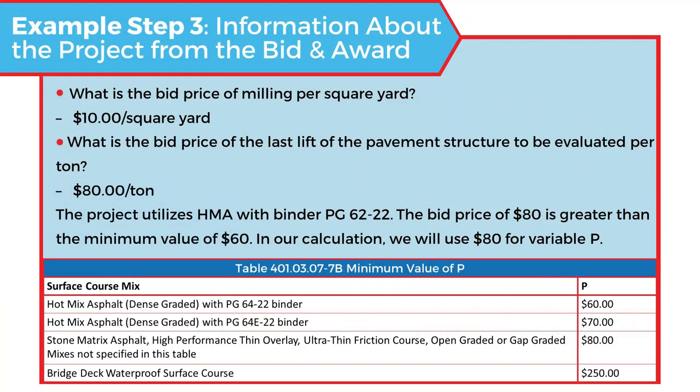Step 3, we need information about the project from the bid and award. So now our hypothetical project has been bid, and now we know that the price of milling is $10 per square yard, and we know the bid price of the pavement is $80 per ton. Now we have to check that bid price of the pavement to our table for minimum values. And let's just say it's HMA with a binder PG64-22. And we see that the minimum value is 60. 80 is above 60, so we've met the minimum threshold and we'll be using 80 for our calculation.